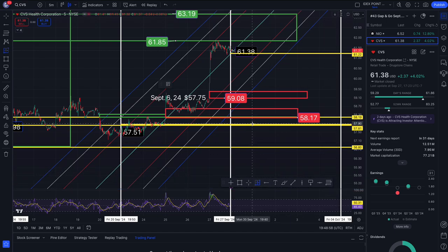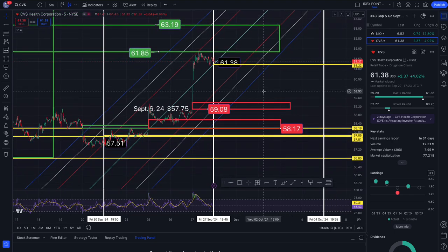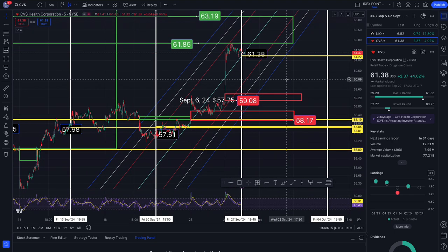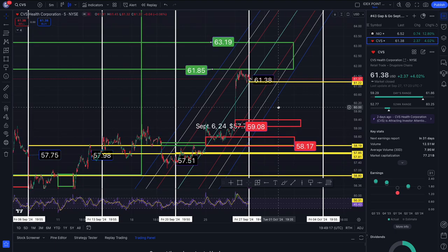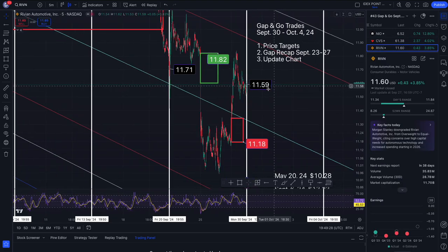And that is roughly a 5% return. And just for the day, we were up 4%. Okay, I will delete that just so that I don't have too many things going on. And the next one I'm going to go over is Rivn.